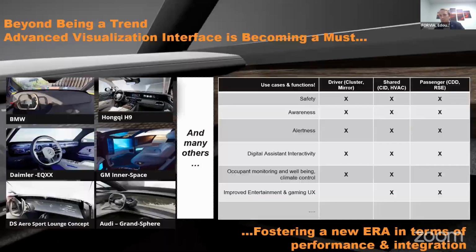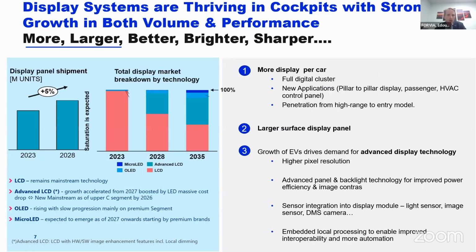I think it's beyond being a trend. We've seen a lot of different concept cars, and also cars that are popping up everywhere in the world. In the China market there are many digital cockpit examples, but this is fostering a lot of new questions in terms of performance and integration, because now it's no longer one display, one function, but more and more multi-function, cross-domain interactions, and immersivity becomes more and more key. This explains a little bit the situation in terms of market evolution.